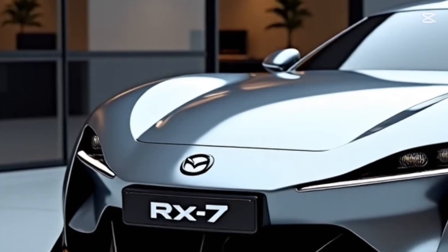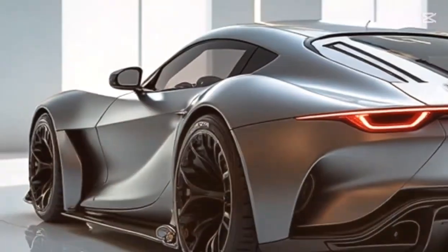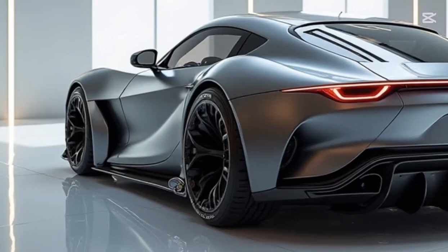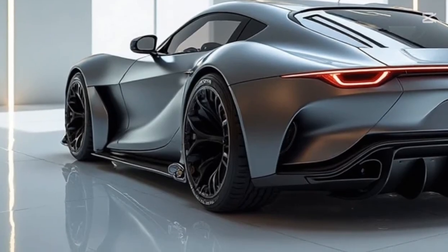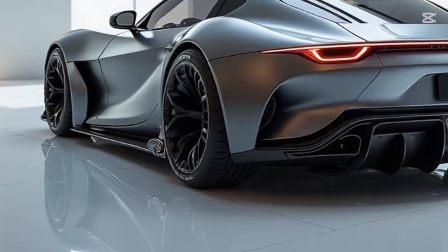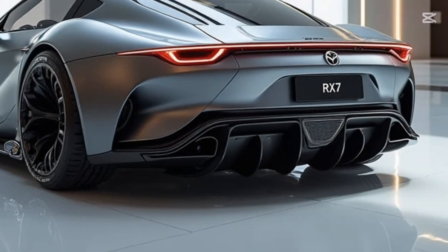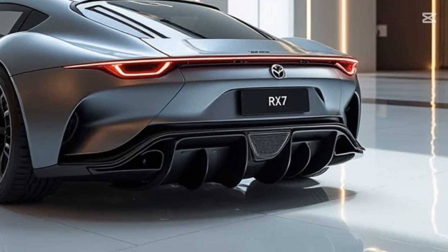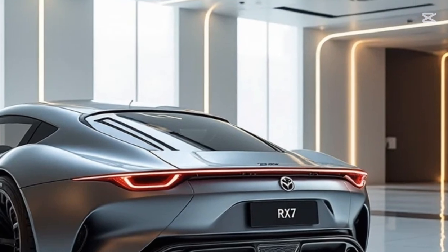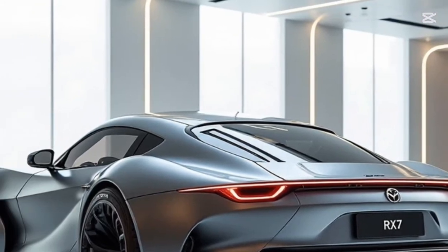Performance numbers are equally jaw-dropping. The 2026 RX-7 can sprint from 0 to 60 in under 4 seconds, with a top speed nearing 190 miles per hour. Thanks to its lightweight construction, aerodynamic design, and near-perfect weight distribution, this car doesn't just rely on raw power. It's engineered for balance, agility, and driver engagement, the same core principles that made the original RX-7 such a legend. Mazda is using its advanced Skyactiv chassis technology to ensure the car feels planted, precise, and rewarding whether you're on a winding mountain road or carving through corners on the track.